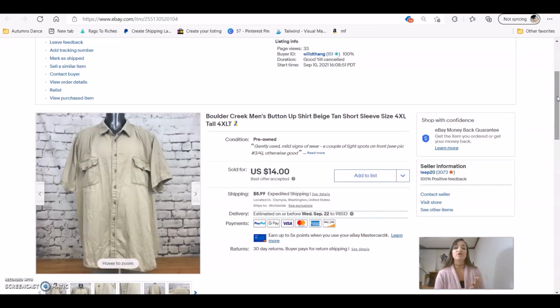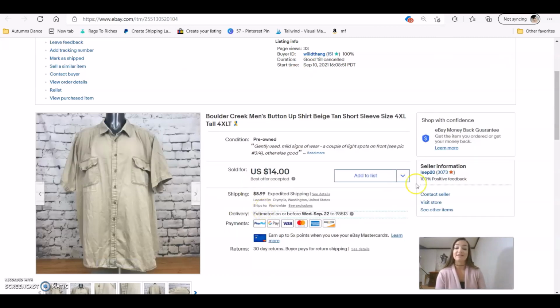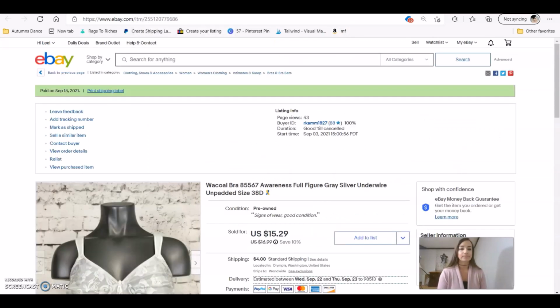It's just a basic men's shirt. The only special thing about it was the sizing, and it is a 4XL tall. I did happen to come across probably a good dozen items that were this 4X, 5X size of shirt, and those have been selling super well. I actually sold several others this week for $13 to $13.99, as well as another multi-order that we'll talk about.